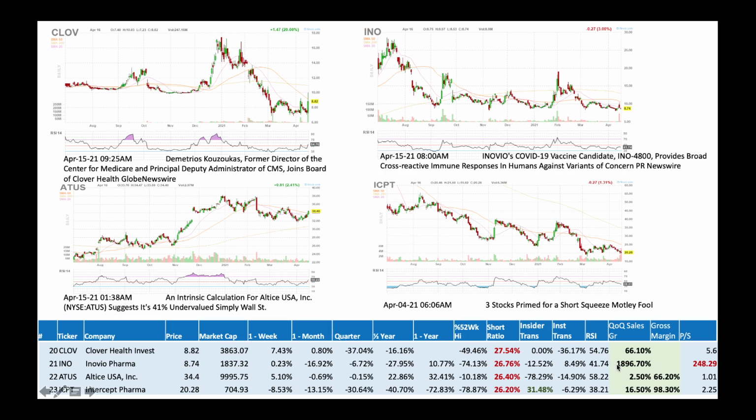Quarter over quarter sales, I would not buy into this too much because their base sales number could be so low. That's why this number is really glorified. High valuation, that's why you've got to watch out. Don't buy too much, buy a little bit and wait for a confirmation that the stock is going up and RSI is ticking up.